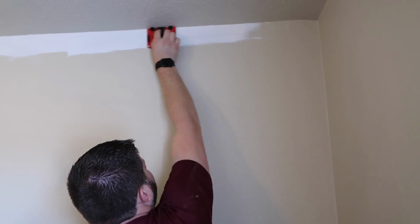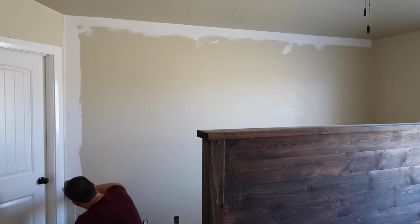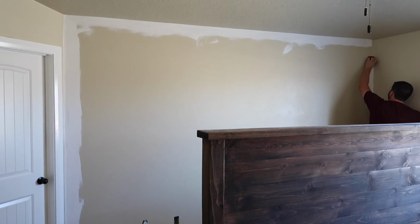So you can just find that at your Home Depot if you like this color, but I loved it because it was a really nice bright white, but it was still pretty soft. It wasn't really stark or anything, and I just love how it all turned out.